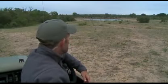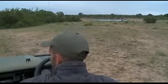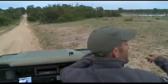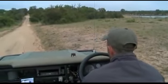All right, everyone, well, that's our wild dog sighting for the morning. We'll keep you posted if they come back towards the south. Otherwise, let's go and see what else we can find. We'll drive a line along the northern boundary here and try and pick up some tracks.